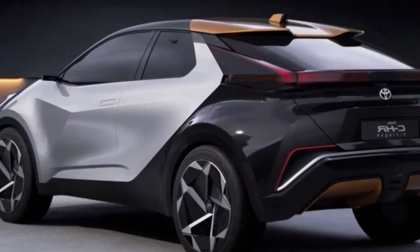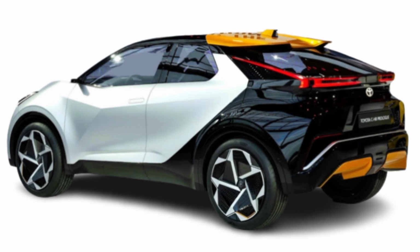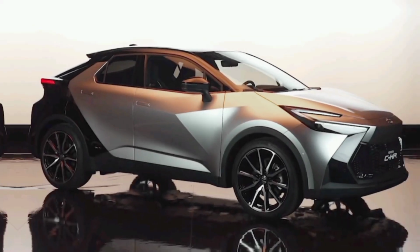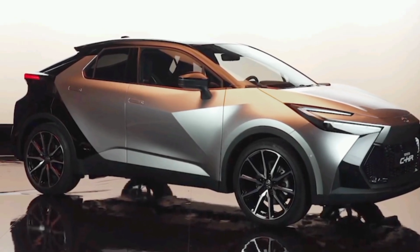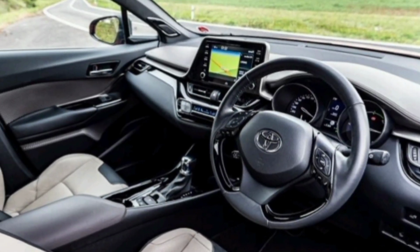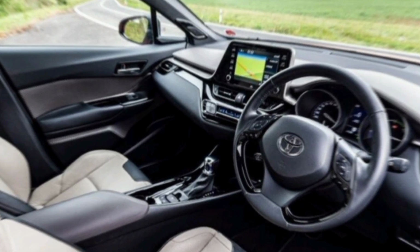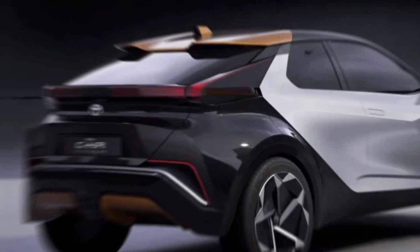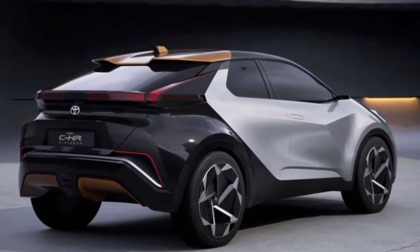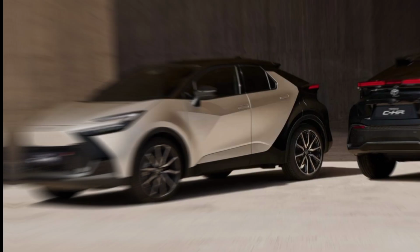Overall impressions. The Toyota C-HR is a stylish and sporty subcompact SUV that offers a lot of value for the money. It's not the most powerful or fuel-efficient option in its class, but it makes up for it with its head-turning looks, comfortable interior, and long list of standard features. If you're looking for a subcompact SUV that stands out from the crowd, the C-HR is definitely worth considering.